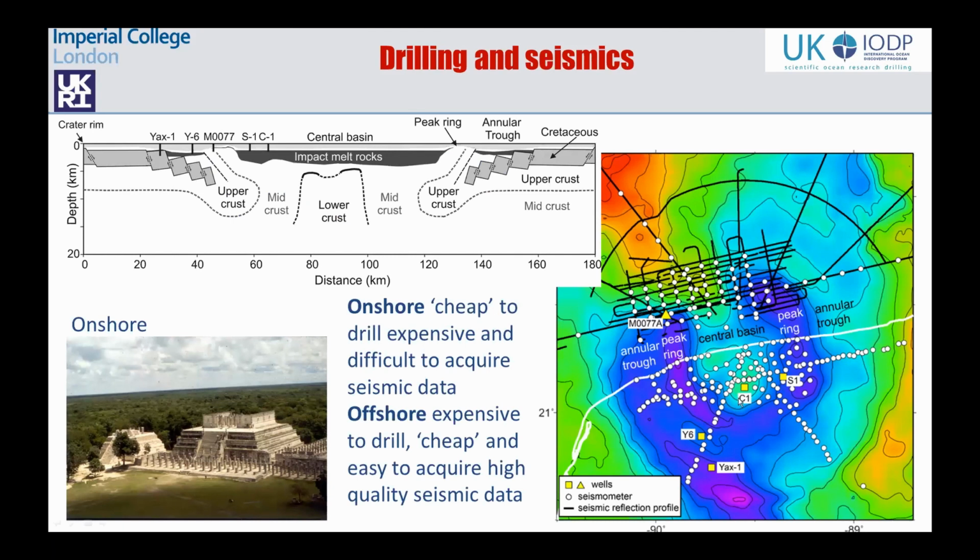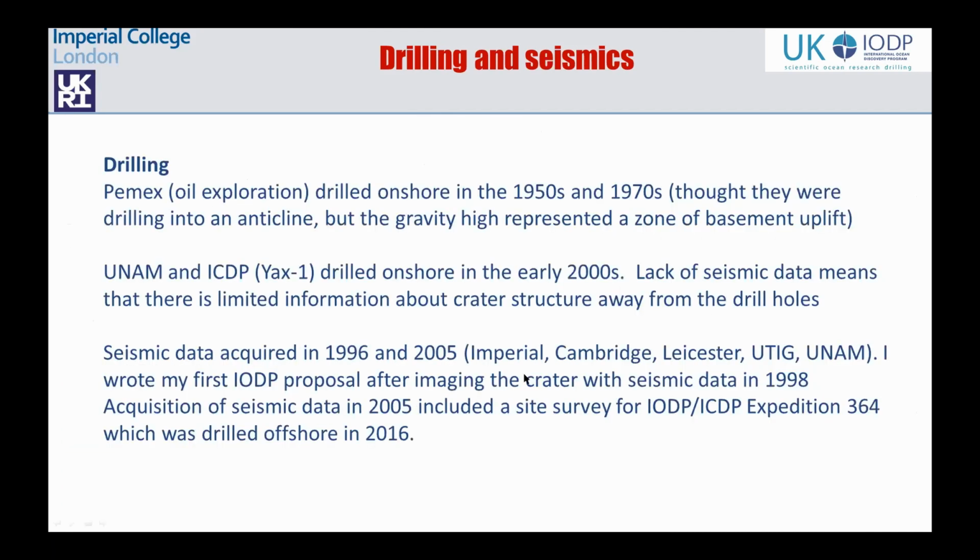So Pemex drilled here because they thought, oh, this is a gravity low, and this is an anticline, and that's perfect for where oil is going to be. But clearly the gravity high was a basement uplift. They drilled into what they could see immediately was not oil, they thought it was volcanic. So they got into the impact breccias and thought it was probably a volcano.